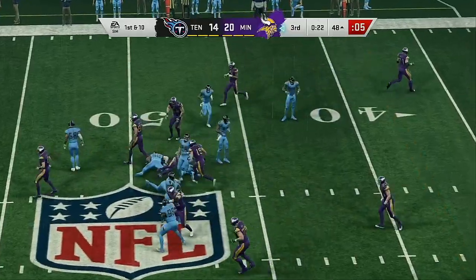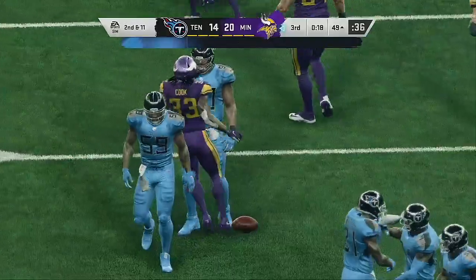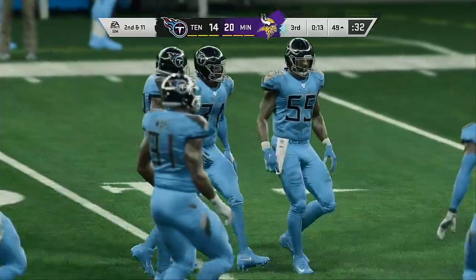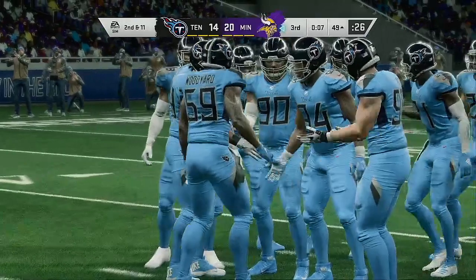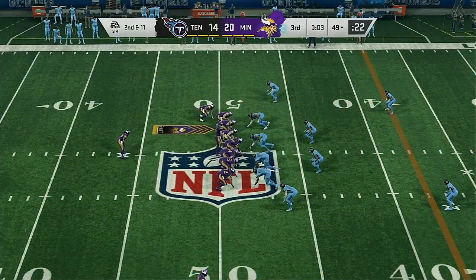It's 1st and 10. Here's a run on first down that won't even get back to the line of scrimmage. He will lose a yard, 2nd and 11. Try to get one more in here before the quarter breaks.